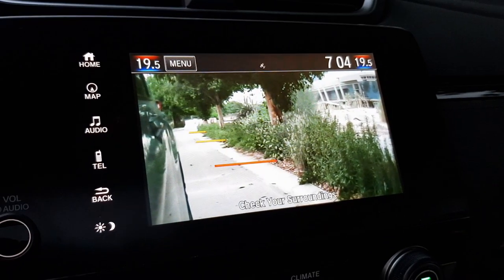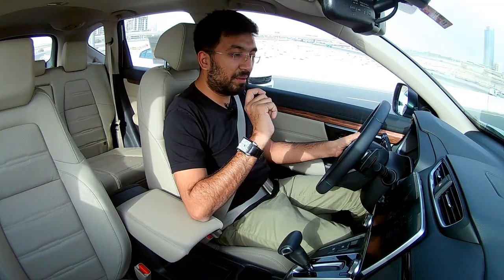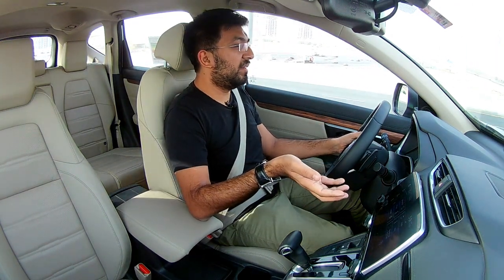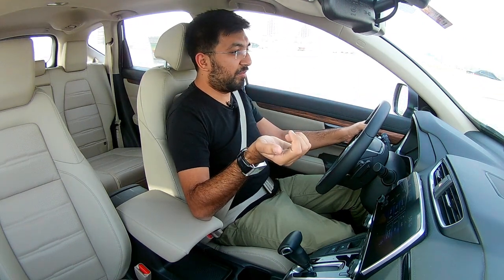Also, the camera quality is a little bit disappointing, if I would say, but it's probably to do with the fact that maybe the screen has a low resolution, and that is probably the reason why the camera also comes out a little less in terms of quality.